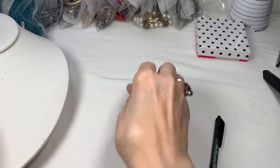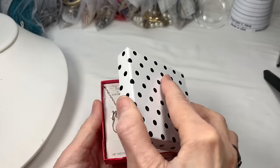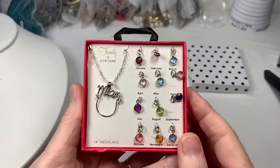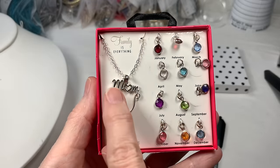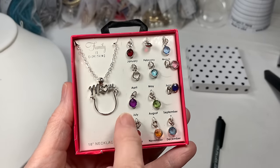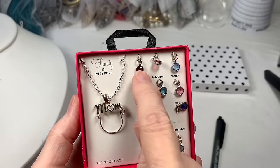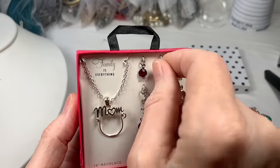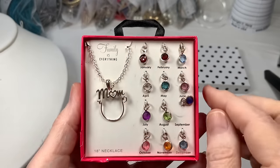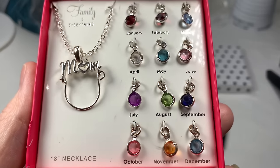And I have one more thing to share with you. Mother's Day is just around the corner. And I've had this set for a while. Can't remember which unboxing I found it in, but it says family is everything. It says mom on this pendant. It says it's an 18-inch necklace. And this little pendant opens up right here, and you can put any one of these crystals on it that you want to. It's just on there a little bit tight. They all have a month next to them. So January all the way to December.